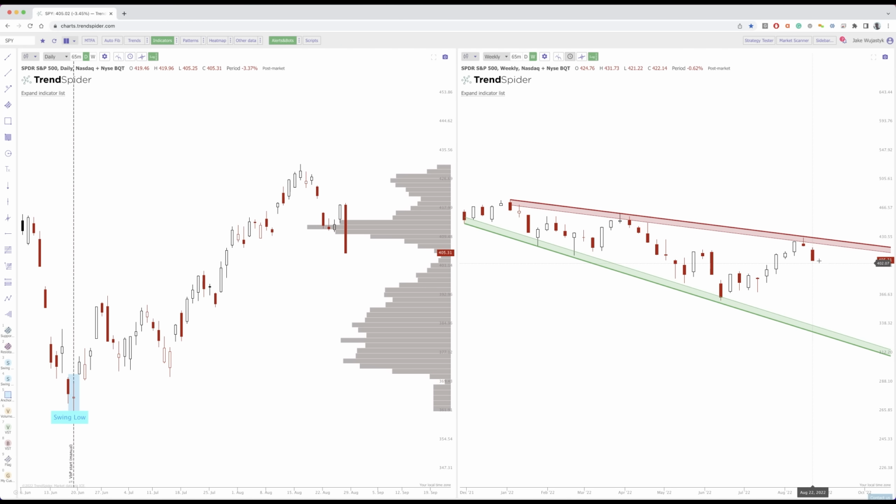And you can see here on the weekly chart, we were highlighting this broadening formation that ended up having continuation after a pretty bearish candle last week, right at this broadening resistance zone. And you can see here just a really strong follow through going into this week. So we'll see what happens next week.